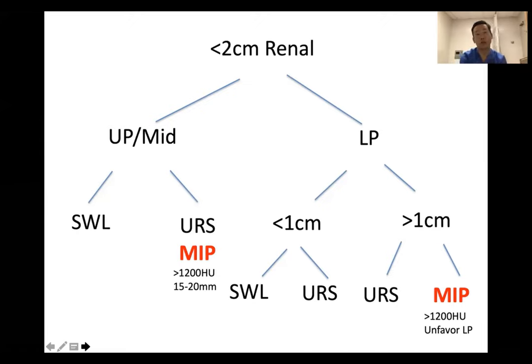For example, if the stone is slightly on the larger side, let's say arbitrarily 15 to 20 millimeters in size, or if the stone is particularly dense, like Hounsfield units greater than 1200, then this might be a situation where the mini PCNL might confer a more efficient and better outcome.